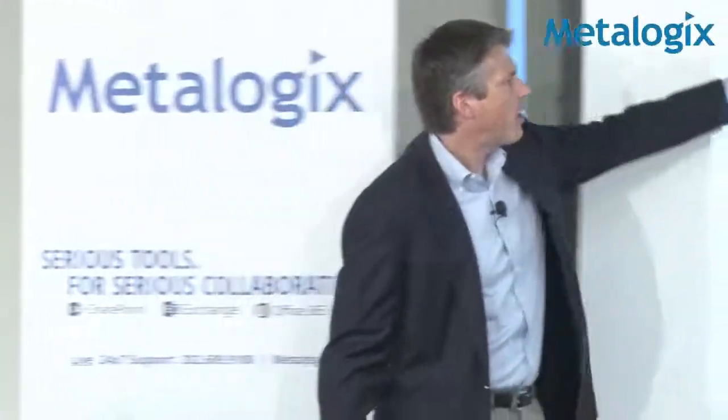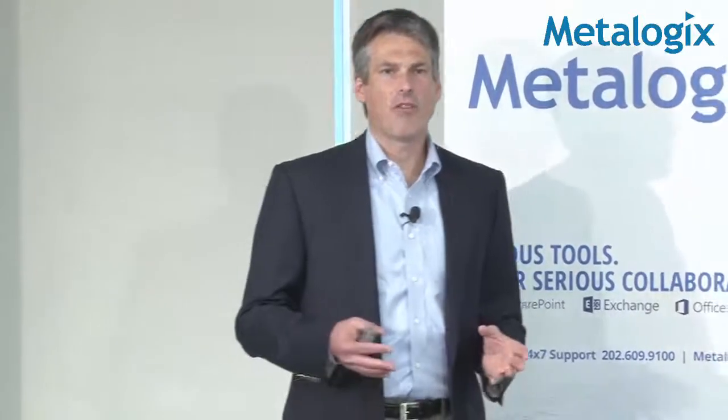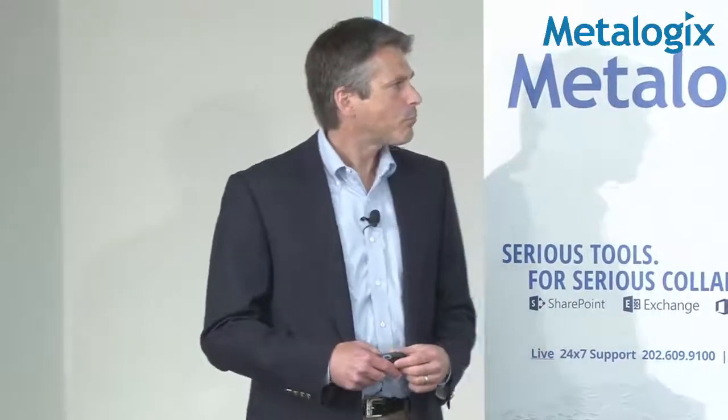I put a couple of numbers in there just so you have a feel. StoragePoint and Content Matrix is a very good bundle, and out of all the StoragePoint deals, 15% of them were bundled just with Content Matrix. So that's 1 in 7 opportunities being driven off of, most likely, these migration opportunities. So there's a good chance to get StoragePoint bundled into those scenarios because there is a lot of value, as Trevor was getting into.